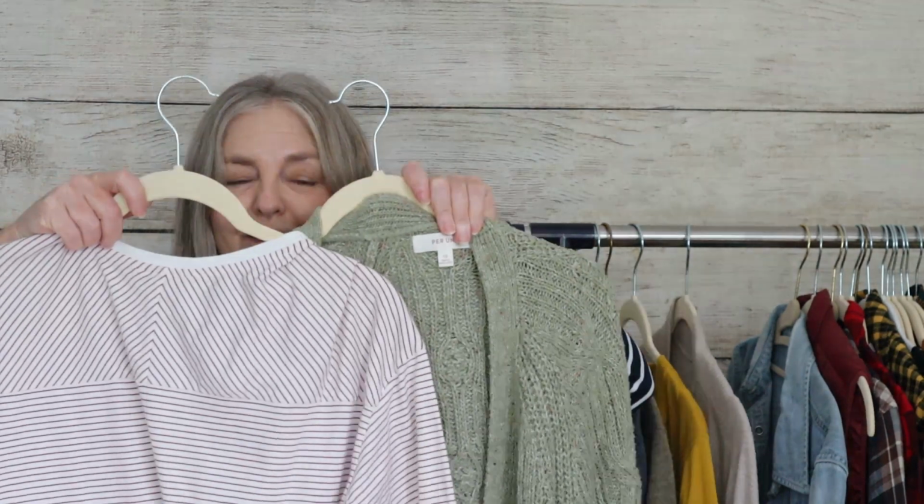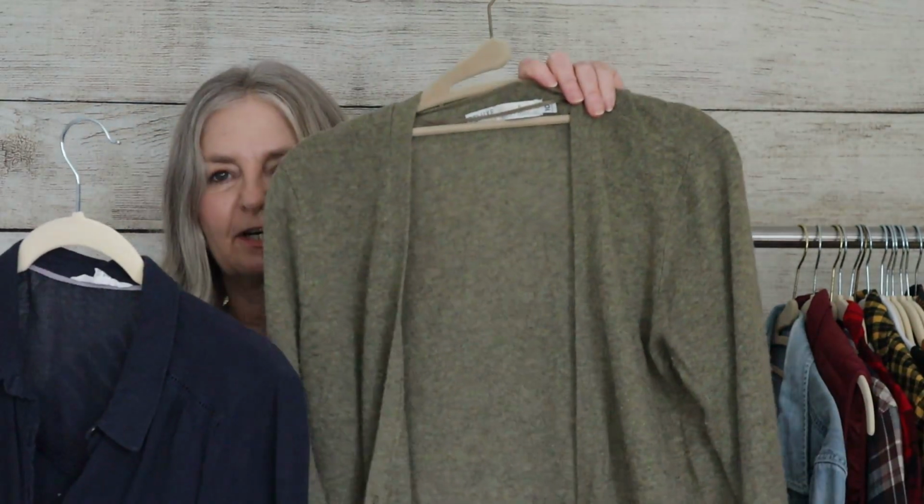Let's do a random check to make sure the cardigan will go with the top. I'll close my eyes, randomly pick a cardigan, randomly pick a top and see what happens. Yes, perfect. We'll do it again just to check. Moss cardigan, navy blouse. Are you getting the idea?